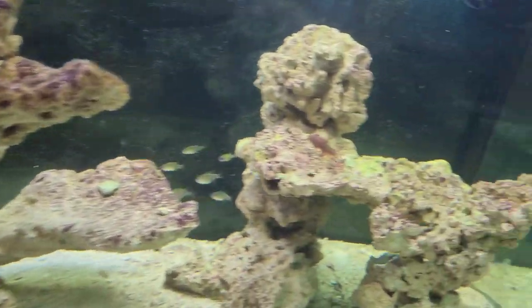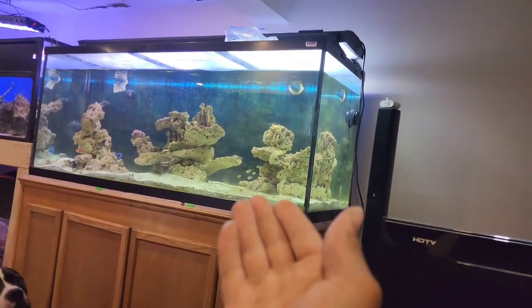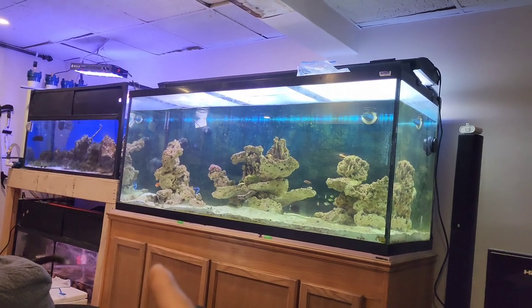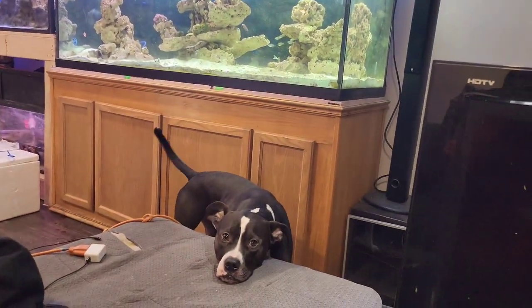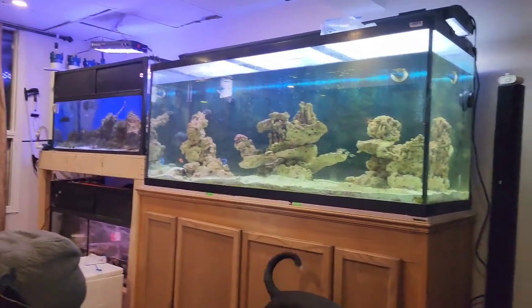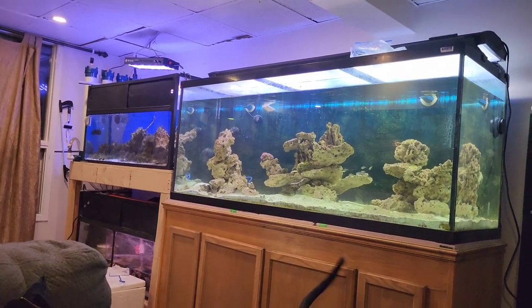This is my view. Hold on, let me show you guys my view. This is when I sit on my couch. So it's a perfect spot. I can still see them right there. Yeah, look, he's out. I can still see them. Zaza can still see them. Over there, I can't really see so much, but that's just the refugium.